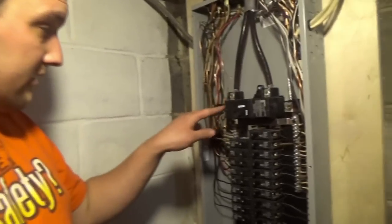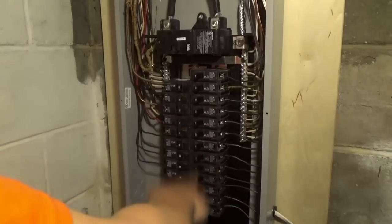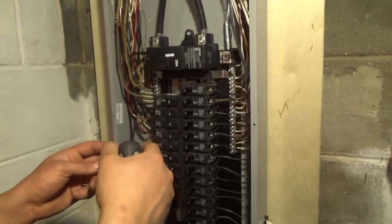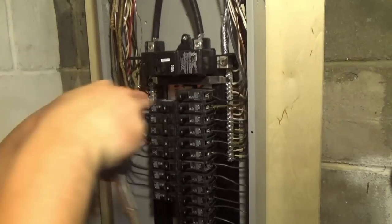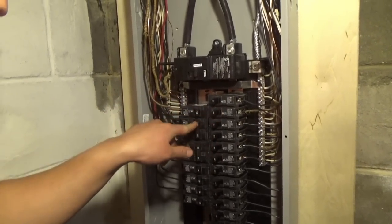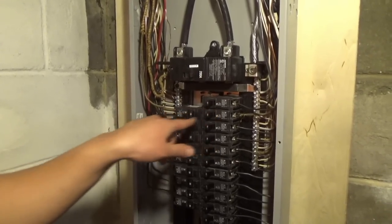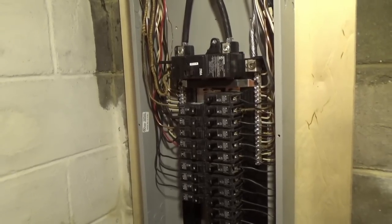So the way it works is each of these feed each side of the breaker. This one feeds the left side. This one feeds the right side. But I think they're interchangeable. Because what I think is it goes back and forth, back and forth. So this one, it goes here, then here, here, here, here, and the other one does the opposite. It goes here, here, here, here, and here. Let's see what else.